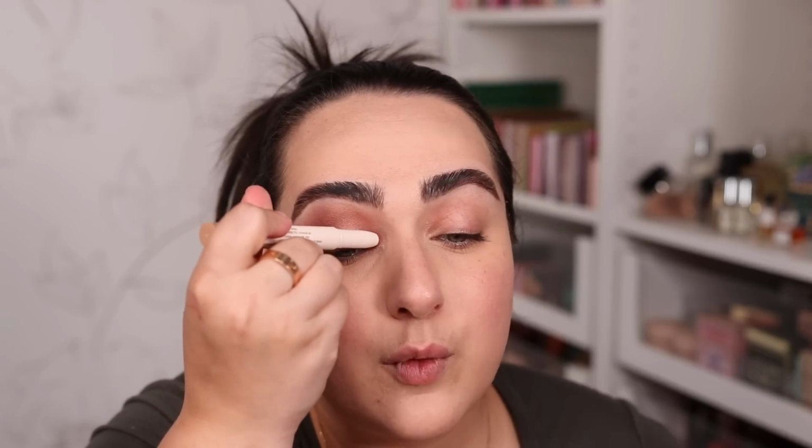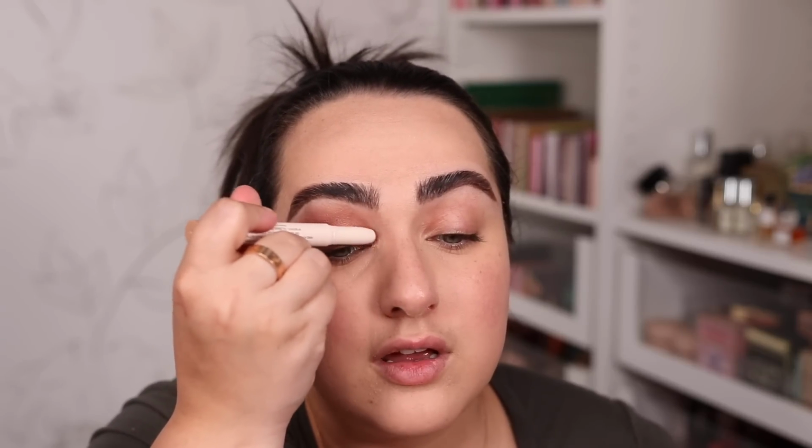For the inner corner, I want to use the shade Integrity right in here and in. And with my pinky, I'm just going to blend it in place right here. I'm going to try to just use as many products as I can. So this one here is the shade Well-Being. And I'm just going to add it to the inner half of the eyelid and tap it in place to add a bit more brightness in here. I gotta remember everything I did for when I do this eye.